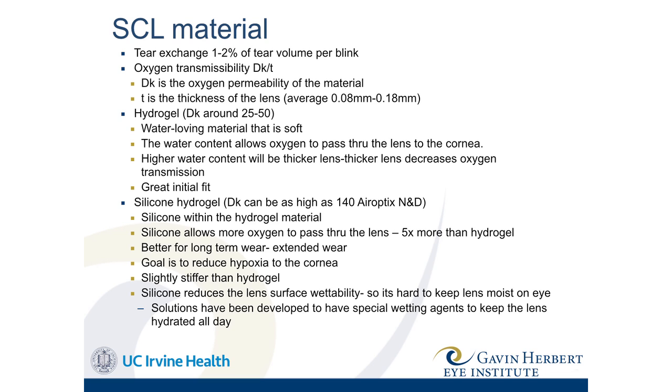And one of the main reasons that you want more oxygen is to prevent hypoxia, meaning a lack of oxygen to your cornea. The downside is silicone tends to be a little bit stiffer than the hydrogel. And also the surface tends not to be wetted as well as a hydrogel. So a lot of lens manufacturers have to add wetting drops and agents to keep the lenses hydrated all day. So that's a brief overview of soft contact lens material.